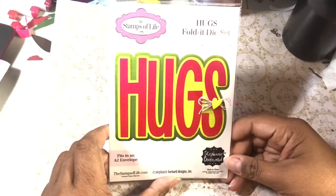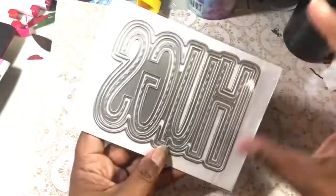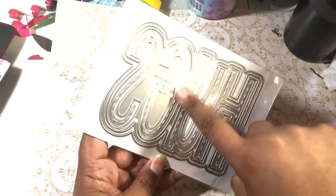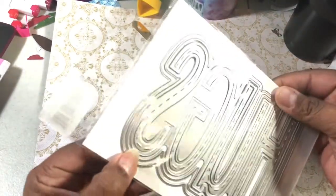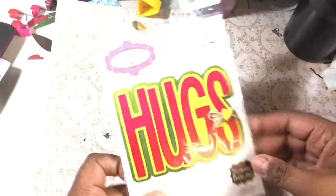I got this folded hugs die a week ago, I think, and I have found that I actually love their word dies better than the Crafter Companion ones. Now, granted, theirs are smaller because they're not slimline, but I like the fact that they are more solid. So you have the card base here, then there's another layer, and then this one has where you can put a stitch detail into the letters. So there's a 1, 2, 3, and then you have this fourth piece that will give you an additional decoration. So that's pretty cool. Love that. I'm finding that I am obsessed with their folded dies.